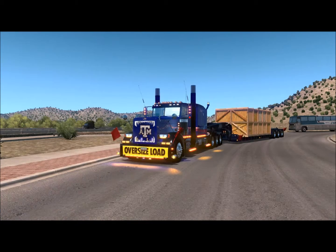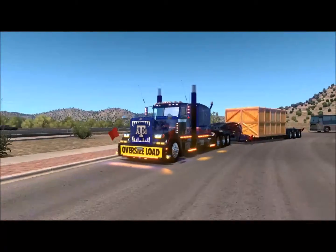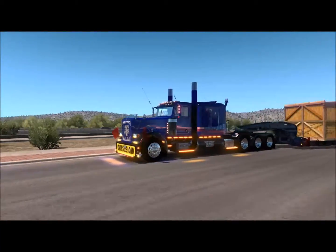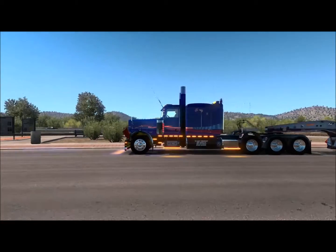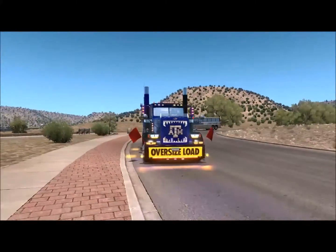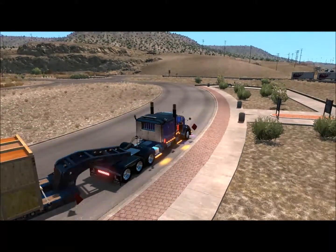I added the detail of the oversized load banner with the tag behind it or above it because if they can't see your tag, it is against the law in real life. So I went with that, made it look like the banner was actually behind the tag, so that was pretty cool. I'm being honked at by the tourist bus back there. They can kiss my, yeah.